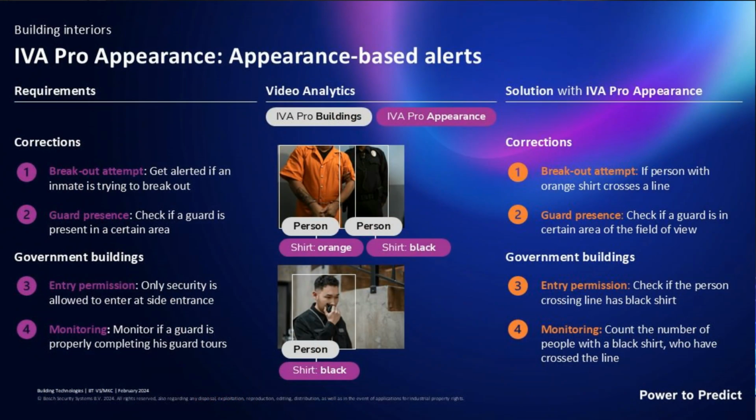So, and this is exactly the additional scene intelligence that you gain with our IBA Pro Appearance, since we not just tell you there is a person, but we also tell you those additional attributes. And it's not just clothing color, it's things also like backpack and glasses or other things. So for example, in a correction, you could maybe earlier detect a breakout attempt, or can actually check if there is a guard present. So I think you also had an example.